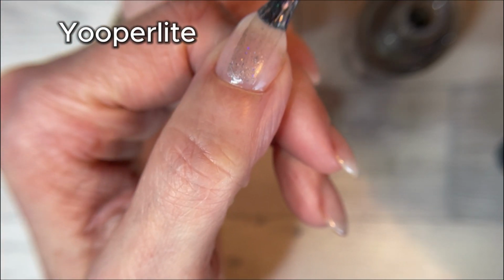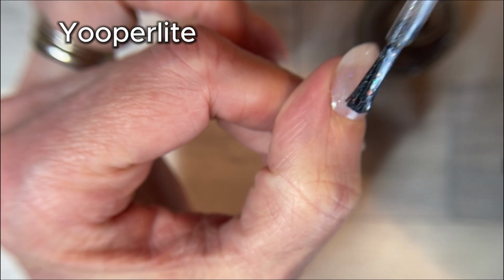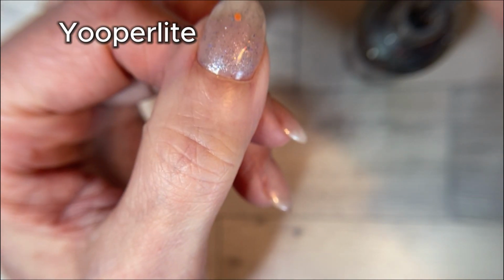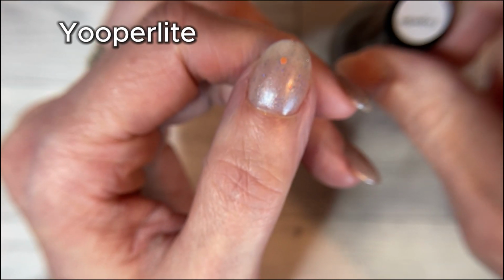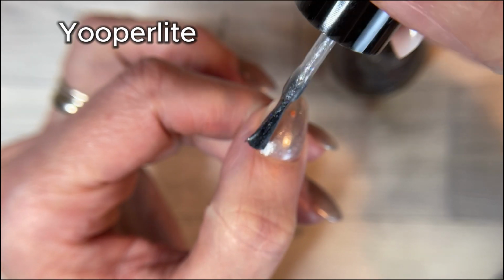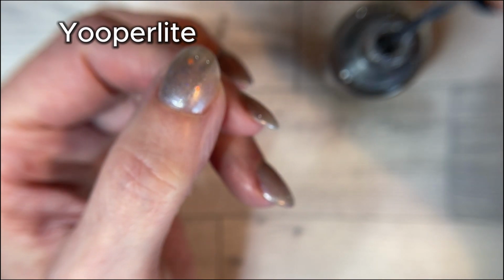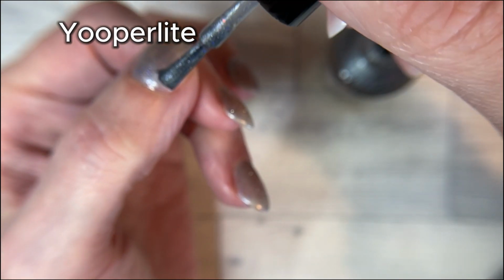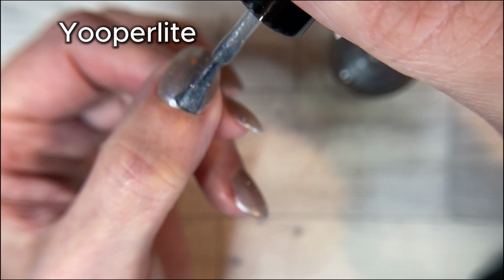Next is Uperlite, and this is inspired by these stones that are found in the UP of northern Michigan that glow under black light. And unfortunately, I didn't know this when I was recording this video, but the orange glitter is UV reactive. The entire thing glows in the dark, but under black light, the orange glitter would pop, just like the stones do. And this is described as, let's see, eye-catching gunmetal gray nail polish inspired by the UV blacklight reactive stones found in Michigan's Upper Peninsula. The orange glitters add a pop of color and dimension to the already striking textured gray base.